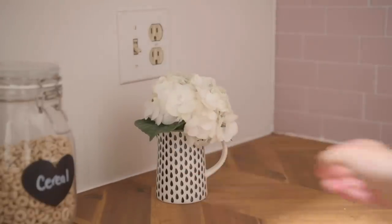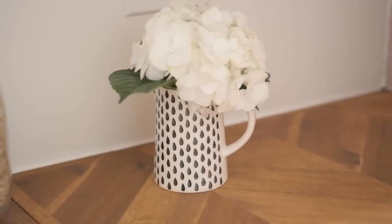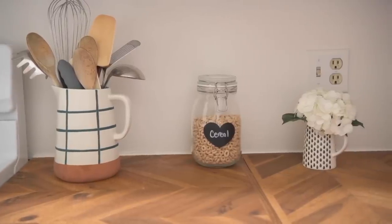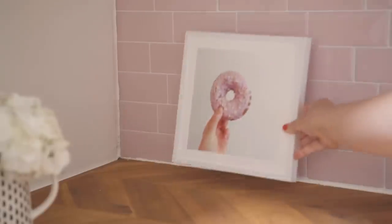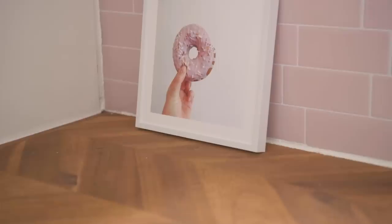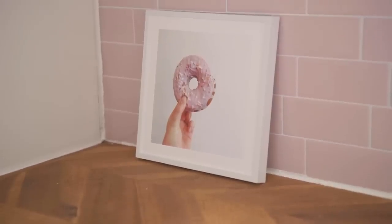Again, I think it's just so fun to find those pieces that belong in a kitchen, but use them in a different way, such as a milk jug becoming a vase. I've also put this really fun print of me holding a donut against the backsplash. Art in a kitchen is so great. I mean, obviously you need to put it somewhere where there's not going to be food and not in a high traffic area of your countertop.